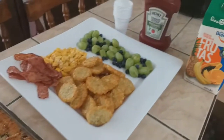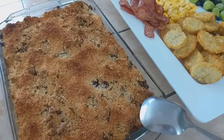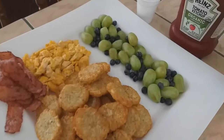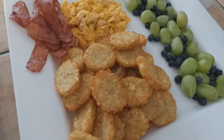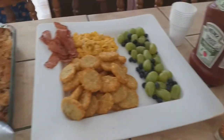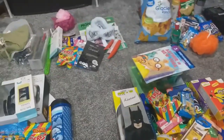Guys, so Easter brunch is ready. It's 11 o'clock. So I have the chocolate chip French toast bread pudding casserole. And then we have some fruit, some grapes, and some blueberries, chicken bacon, eggs, mini potato hash browns, and some fruit juice. We're going to dig in.